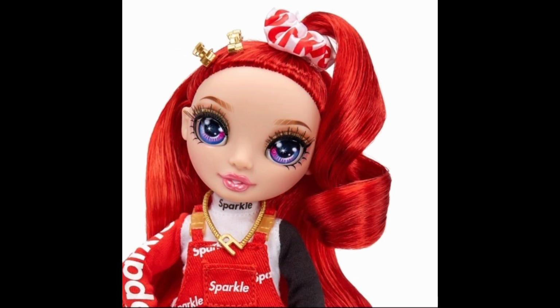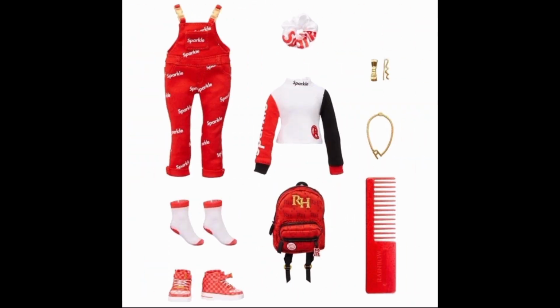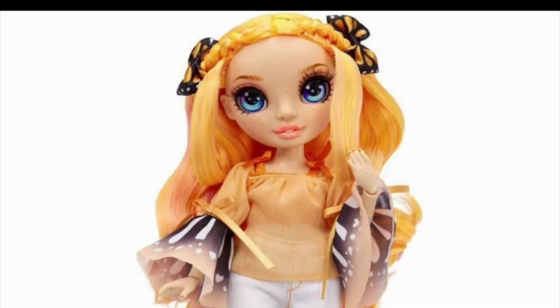For the rest of the dolls here, I'm going to show the accessory images through a video so I don't ramble on for ages, but I do like the backpack. Again, the backpack is the highlight, basically. Next up, we have Poppy.